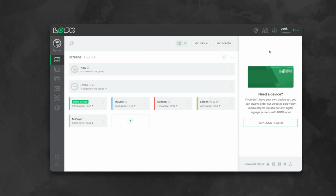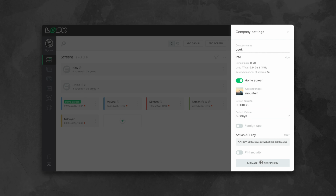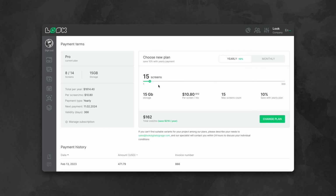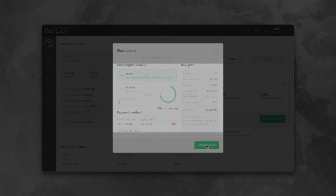To change your plan, you don't have to wait until your subscription expires or contact our sales team. You can easily do it yourself right inside your personal account. Just enter the required number of screens on a convenient price scale and the system will automatically calculate your new tariff plan and the required amount of additional payment.